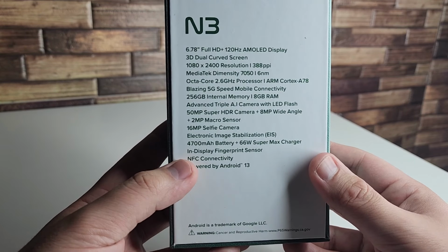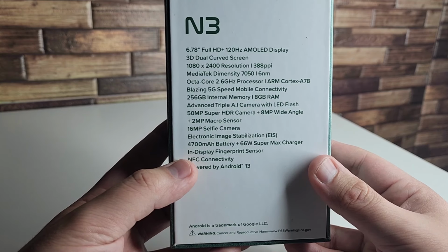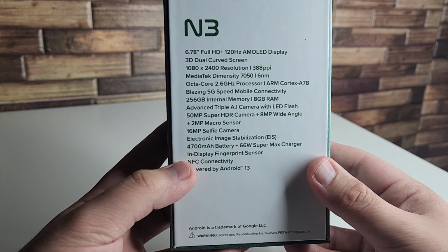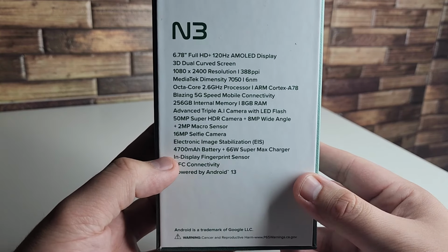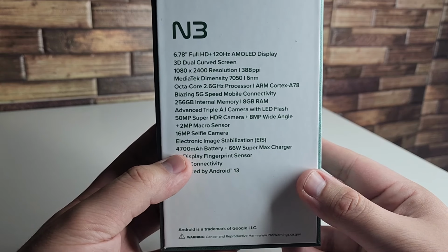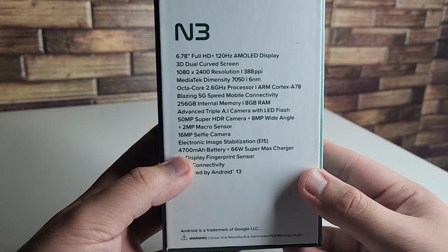As you guys can see, we have a 6.78 inch, so this is a bigger phone. 6.78 inch Full HD plus 120 hertz AMOLED display. So we have 120 hertz on here. 3D dual curved screen, so this is kind of like a curved screen on each side. You guys will see that in a second. 1080 by 2400 resolution, 388 PPI, which is pretty decent.